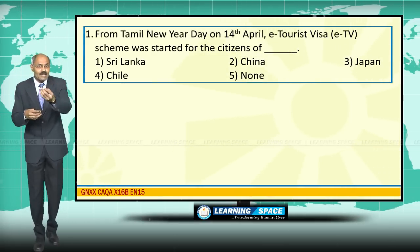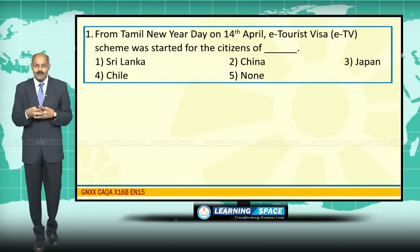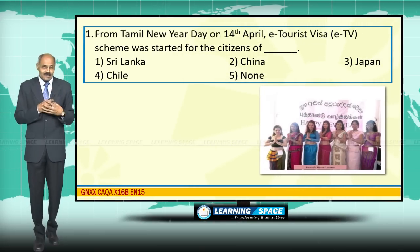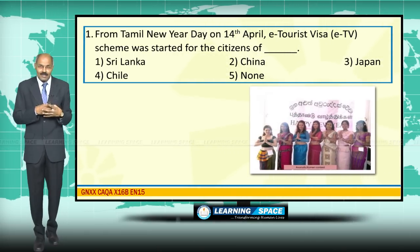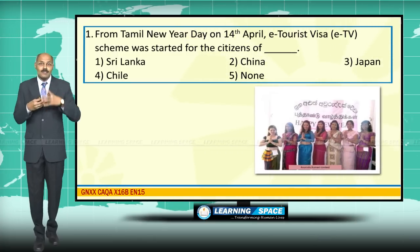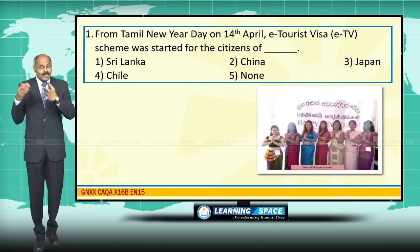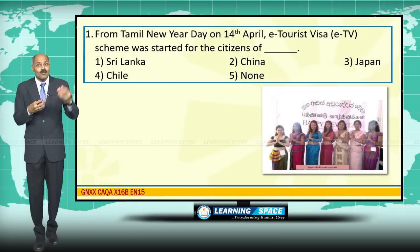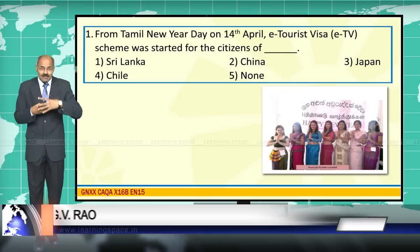From Tamil New Year Day on 14th April, the e-tourist visa or ETV scheme was started for the citizens of Sri Lanka. Recently, the Prime Minister, during his visit to Sri Lanka, announced that from the Tamil New Year Day, he is going to introduce the e-tourist visa.